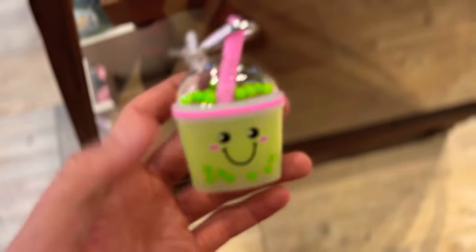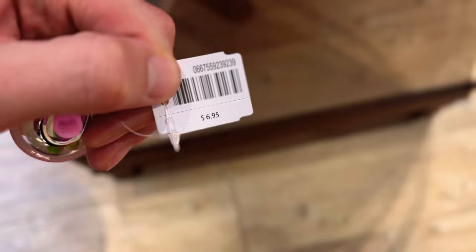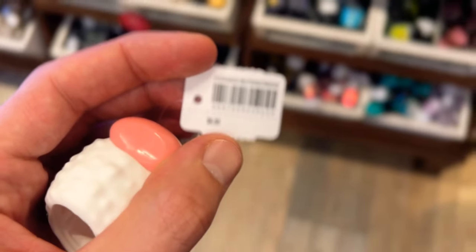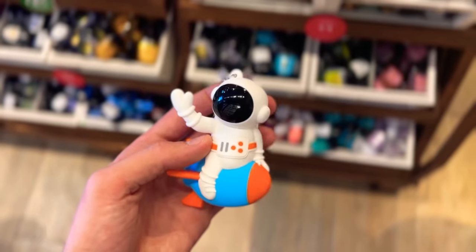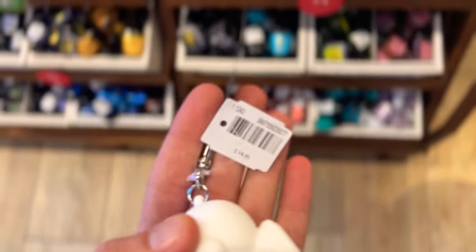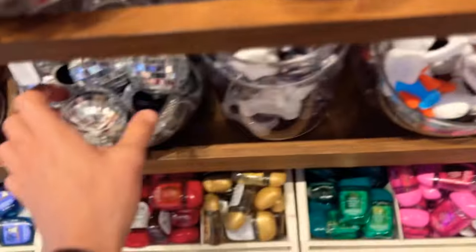We also have the boba tea drink. This one was also $6.95. I also spotted the sushi roll, $6.95 as well. And then the astronaut man on the rocket. I just think that one's super adorable. Definitely my kind of style. This one was $14.95, and I believe that one makes sound.